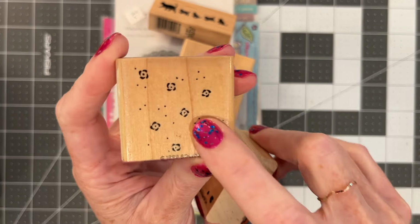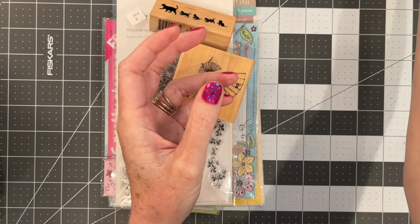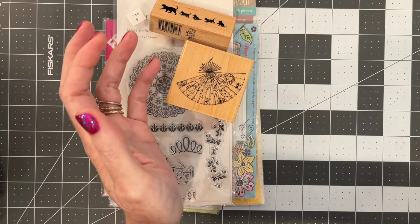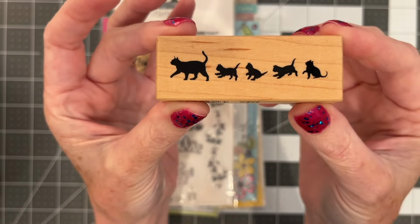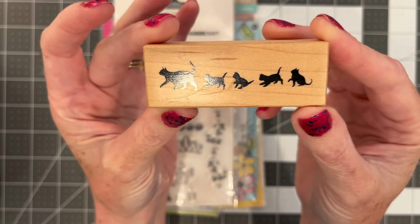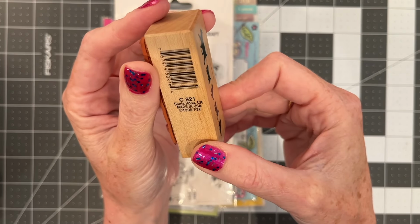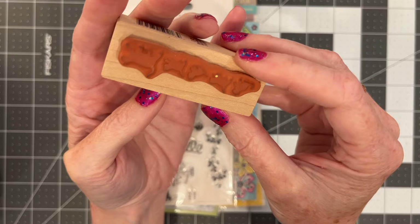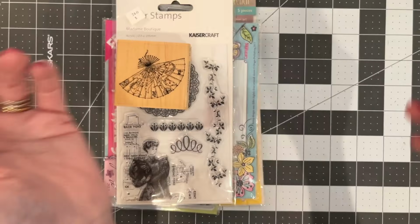And these are just the cutest little posy looking flowers with dots. I don't know what collection those are from. People who are big Stampin' Up! people can tell me. And of course I had to get this one because of the cat journals. I love the mama cat with her little kittens following her. And I don't know what PSX is. I don't know if it's a brand that was big when stamping was big.